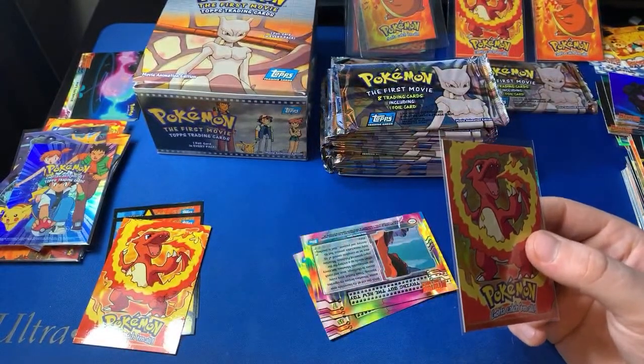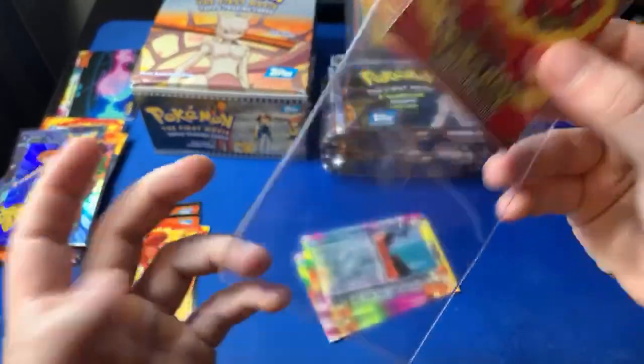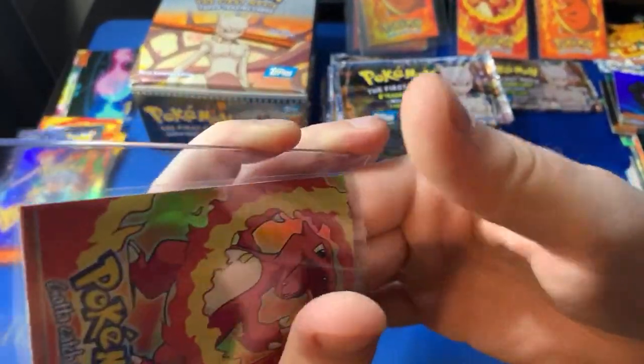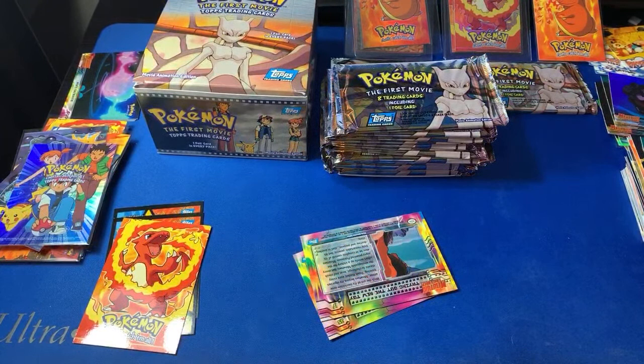This has to go in a card saver for sure. Chat, y'all are the best. Oh, did we get past 69? Nice. We did it for Laura. Laura, I hope that felt as good as you thought it was going to feel. I hope that was everything you ever thought it was going to be. How much is the holo Zard worth? I actually have no clue.